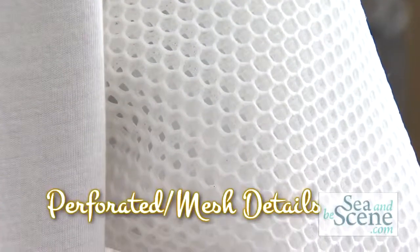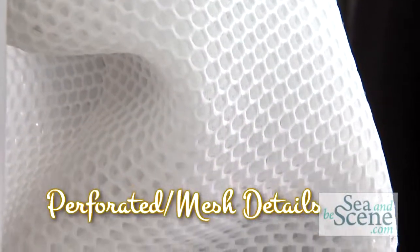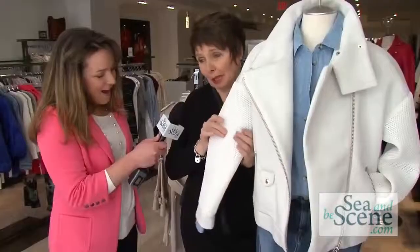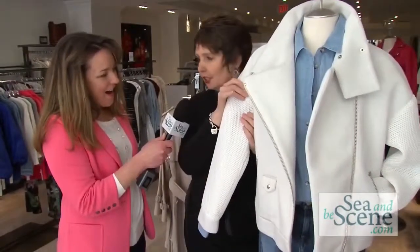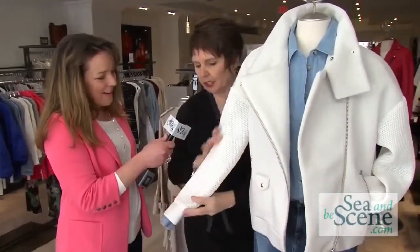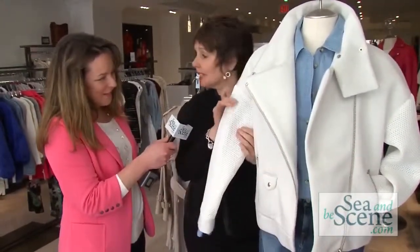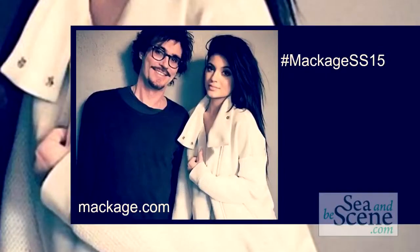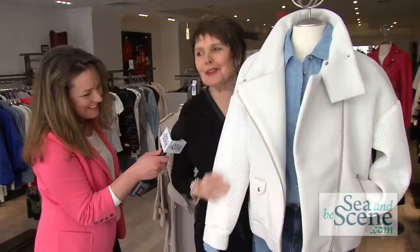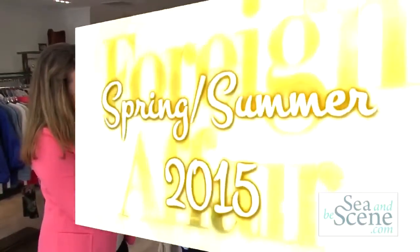The other item you're seeing a lot of this season is perforated or mesh. You're seeing it in dresses, you're seeing it in sleeves, you're seeing it in blouses. So I took the little jacket that we have from Macaj with the perforated just to show it a little bit in an everyday look that you can do. And of course, Miss Kylie Jenner has been seen with this one on. She's very popular. So if they're wearing it, it must be the thing to wear.